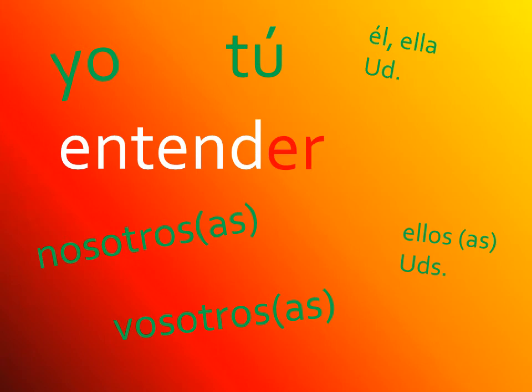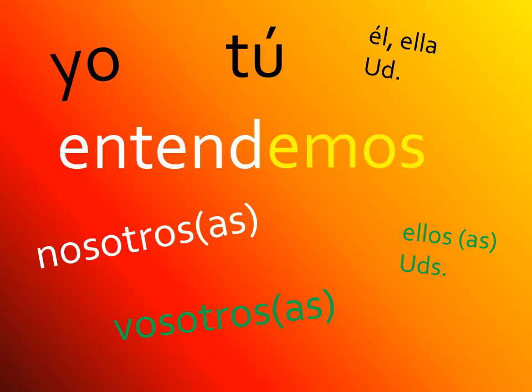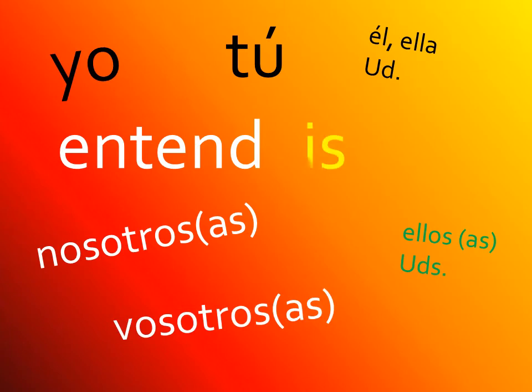Let's do the same thing here, and notice that entender is an ER verb. Drop the ending, watch the E change to IE. But back in the nosotros and vosotros form, and now let's change the E to IE again.